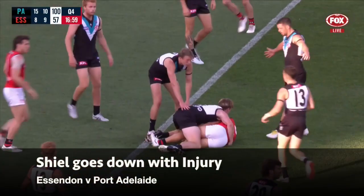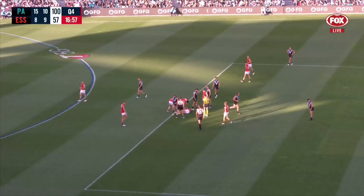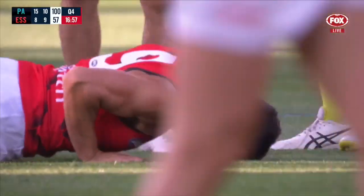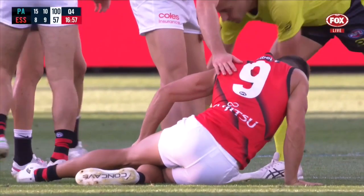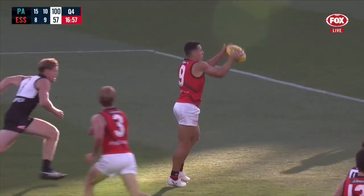Shield tried to roll with the tackle. He'll be penalised. No. Wow. Oh, no. He's holding the left. Oh, no. Let's hope it's not. Hopefully he's okay. He's holding that left knee, isn't he? Favouring it. Yeah.